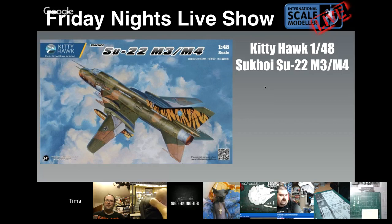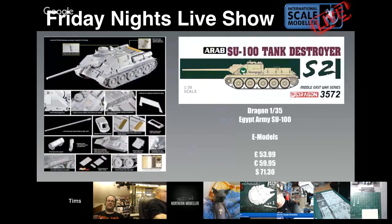Well done, Kitty Hawk. And even the sprues say SU-17 on them. They didn't even bother to change that. Sloppy. Yeah, very sloppy. If you didn't like the SU-17, you won't like this any better. Yeah, it's a shame. But anyhow, there we go.